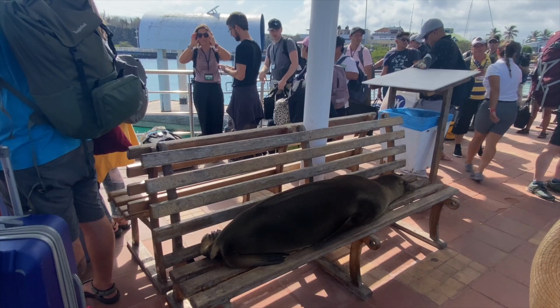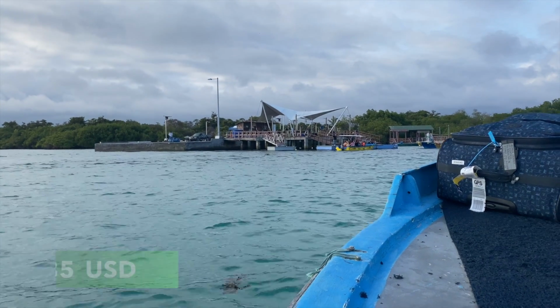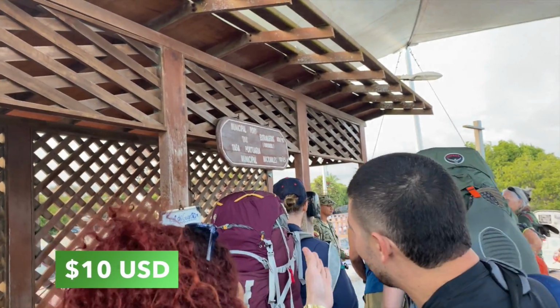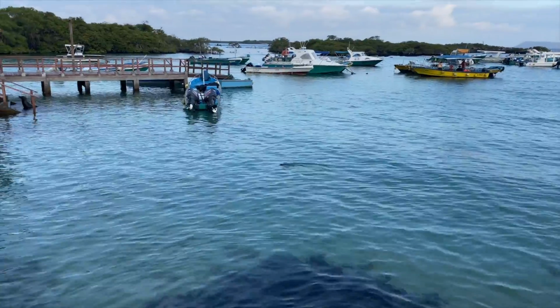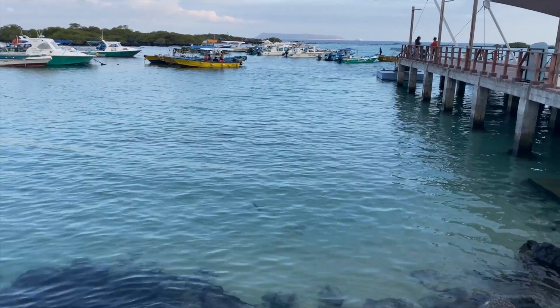Now, to get to Isabela Island, we took a ferry boat about 2 hours west from Santa Cruz Island. The journey costs $35, but beware, there's an additional $10 port tax to enter Isabela. But it is worth it, because as soon as we paid the tax, we saw this zippy penguin swimming around the port. He was so cute and so fast. Well, that was a nice way to start our journey on Isabela Island, starting with a bang, a zippy penguin.